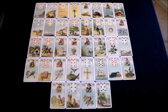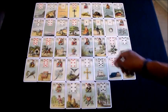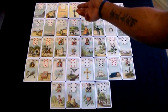The significator card in this particular case is going to be the lady card, which is right here, because Kathy is female. And when you're reading for a woman, you always want to look for where the lady card is placed. And we're going to be looking at all the cards that are around the significator.